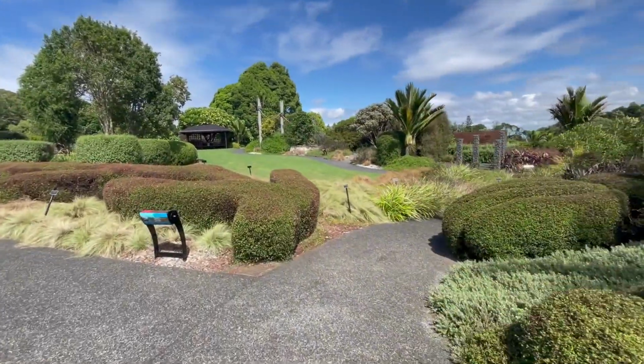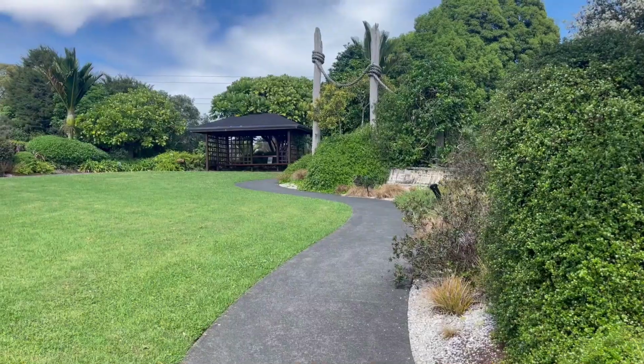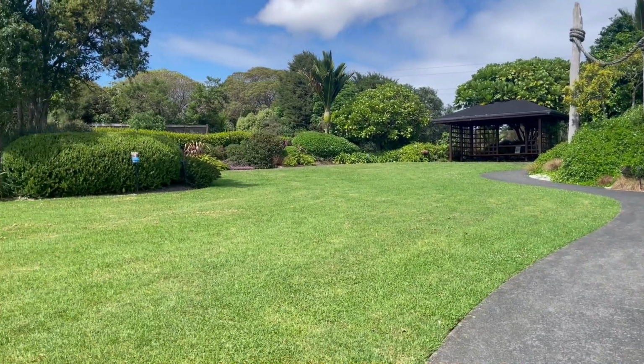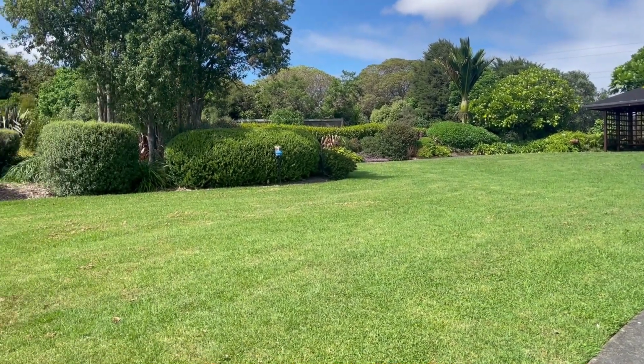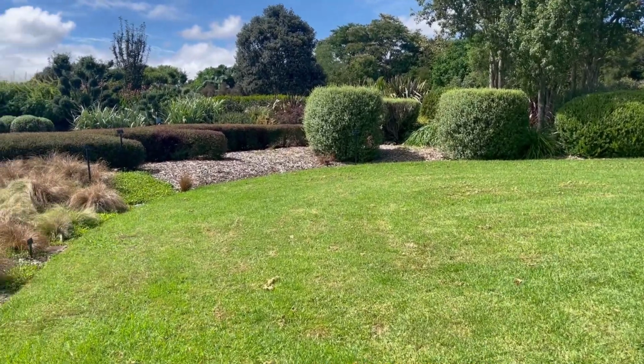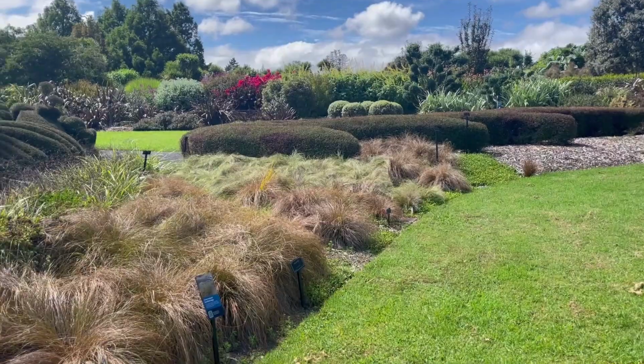As you can see, these ones have really mixed borders of different plants. We've got some natives, and this is more of a native mix here, but we've got a different batch of plants, all nicely planted. One of the things that botanical gardens also do is these star performers, which will do really well in Auckland conditions.